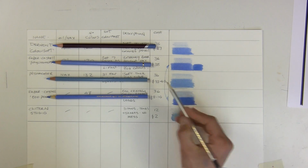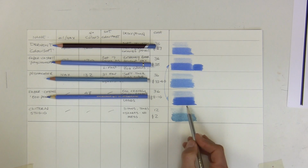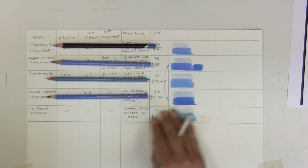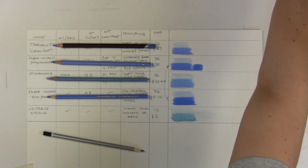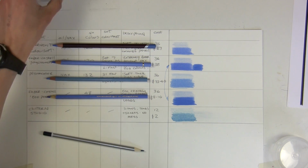So in the UK, I think most of these brands are really easy to get hold of, perhaps a little bit easier than in the USA, especially with the Prismacolor. So what we found there, and look at that as well, is that you get kind of what you pay for with those colours.